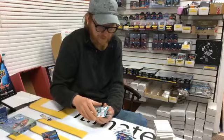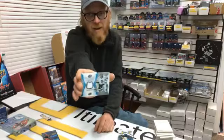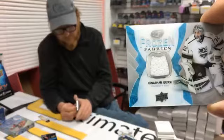Frozen Fabric jersey, Los Angeles King, Jonathan Quick. Bruce and Joey. Joey, both you guys are goalies. Congratulations, Joey and Bruce. There you go, little Bruce. One to add to your collection. A Jonathan Quick memorabilia card. There you go. I want to do another break after this.